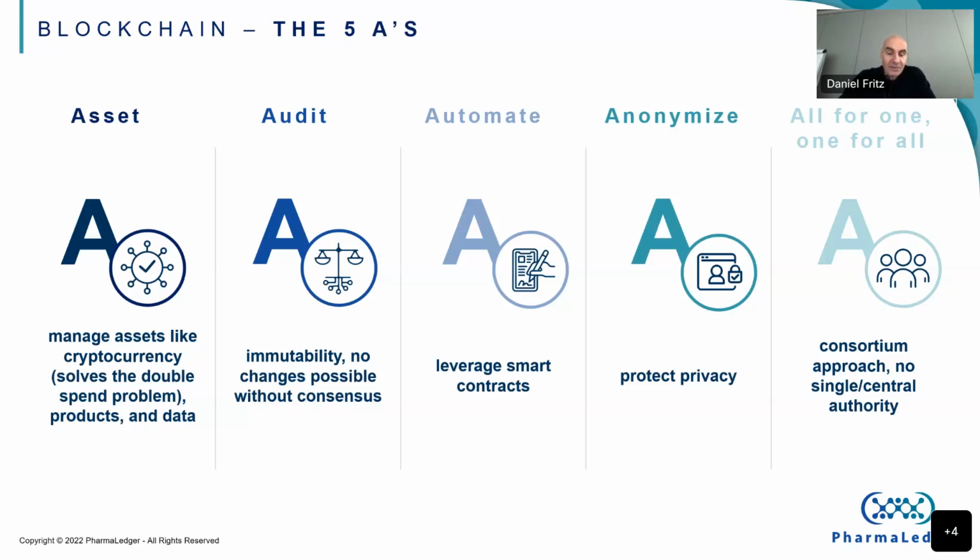And the most important thing is that blockchain is a different technology. Other technologies are what we call all for one, one for all, meaning it is something you can only do in a team, in a group, in an ecosystem. Your own blockchain is not much, makes no sense, right? So this is what we define as the 5 A's for blockchain, to give you a little overview.